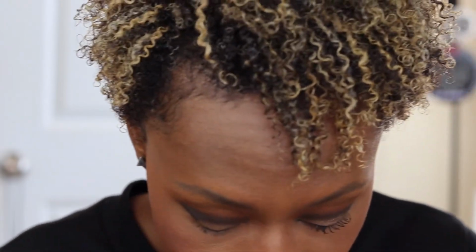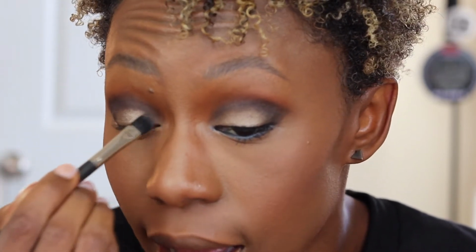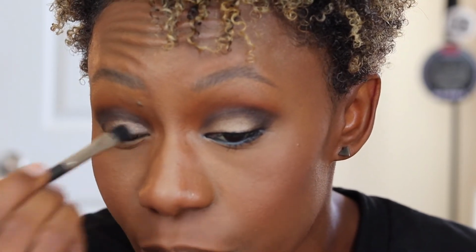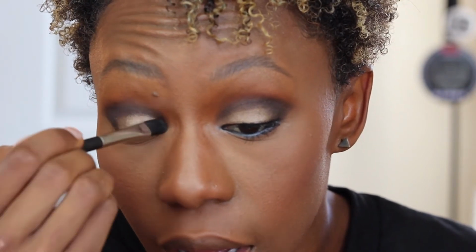All right, now we're gonna go in with Amazon Basin. I love this shade here because it's just a very, very beautiful taupey shimmer shade. It's beautiful, and it looks great on deep skin too. It's a rare case. Sometimes when I see shades like this in palettes, it's not gonna look that great on my skin tone or anyone deeper, but this one, yes, beautiful.